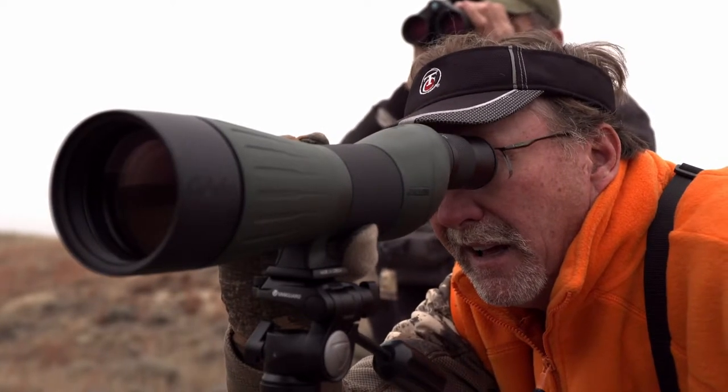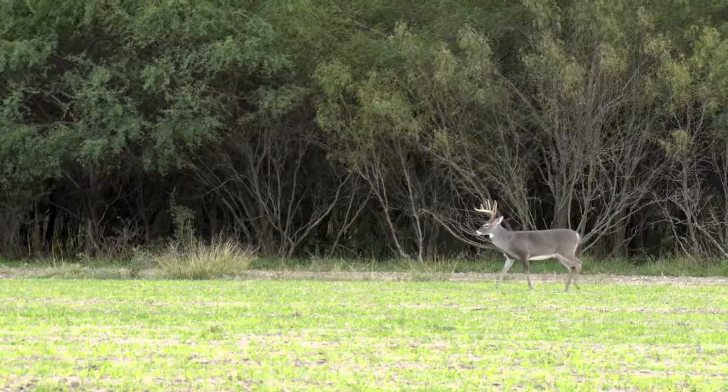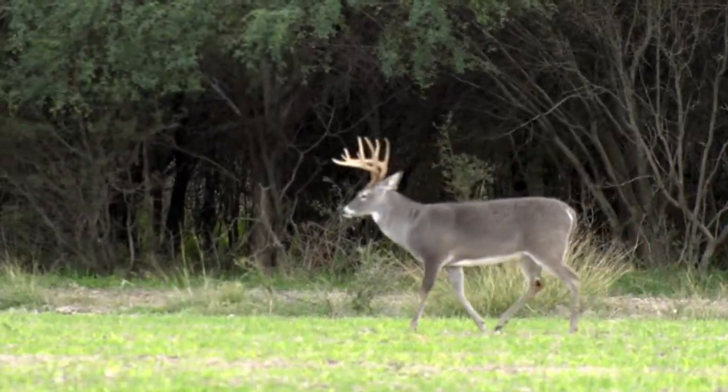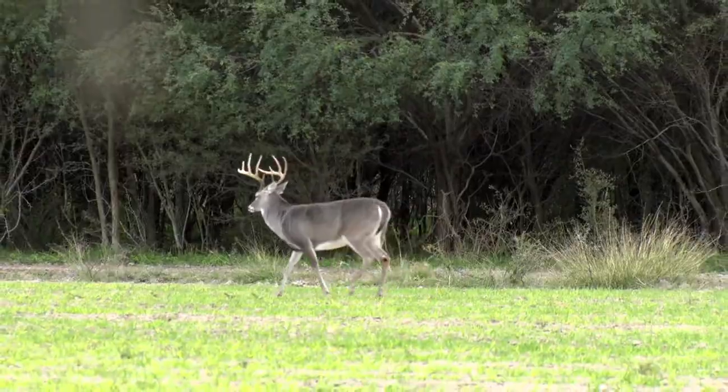In Texas, a lot of times people use spotting scopes to really define and determine a lot of their management deer, same reasons. They want to be able to get in and study them and age them. So that's the reason why a spotting scope is such a key asset to a lot of hunters nationwide.